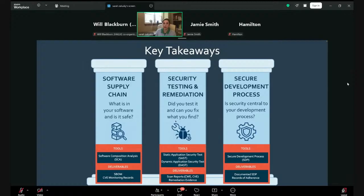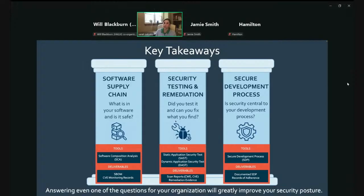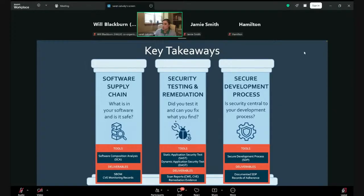So it's better to be proactive with your team and understand what industry best practices are. So if you can answer even one of these questions for your organization, it will really greatly improve your security posture. And just to reiterate, software supply chain security, asking the question is, what is in your software and is it safe?